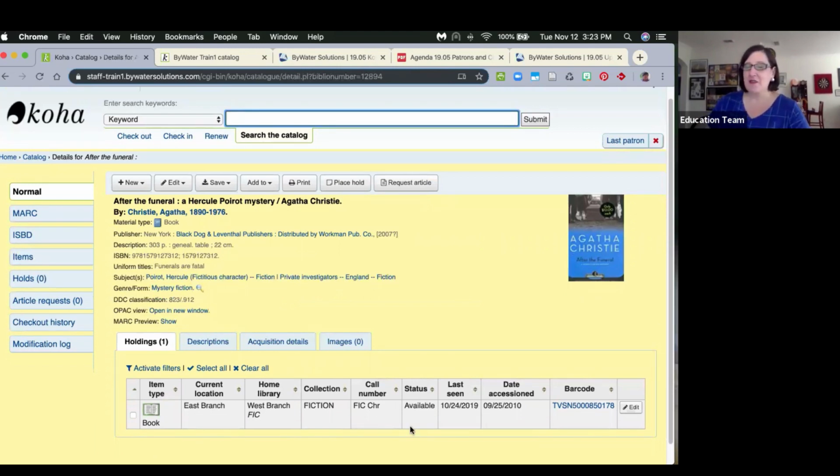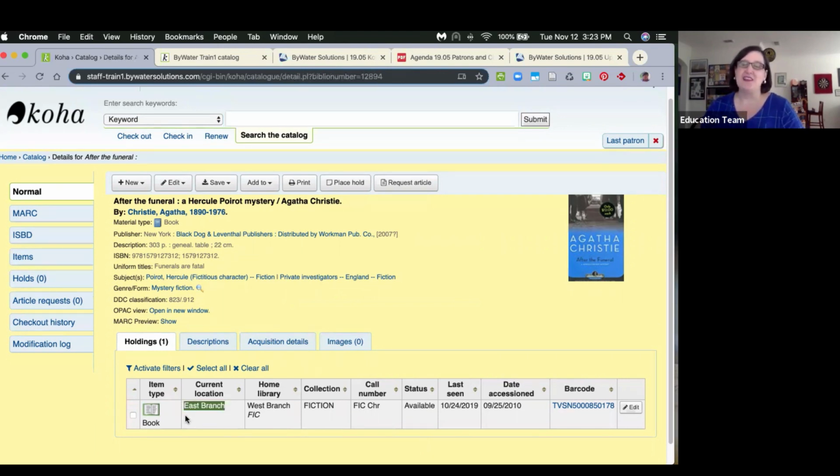Okay, obviously something went wrong because it is showing as available, but you can see now that it has marked that current location as East Branch and your home library is West Branch. So what it's going to do is the owning library is going to stay at your home library. The current location is going to be the last location that it was physically seen at. Okay.